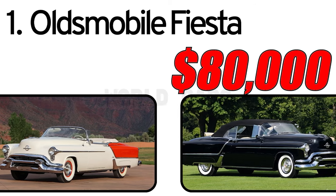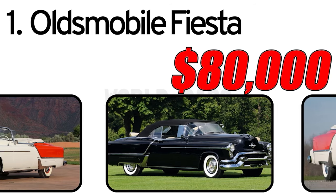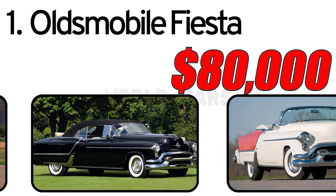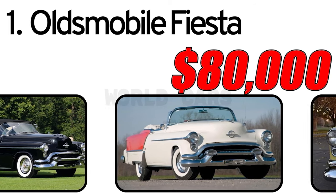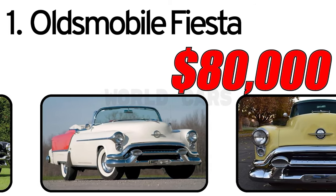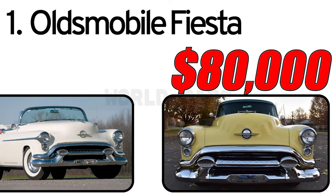The Fiesta was not cheap, $5,717 in the US, but this was one of the reasons why it was so popular. At the time, GM could do what it wanted, and it needed to make a profit. If you want to get your hands on one of these beauties, be prepared to fork out around $80,000. Number 2, 1970 Buick GSX.